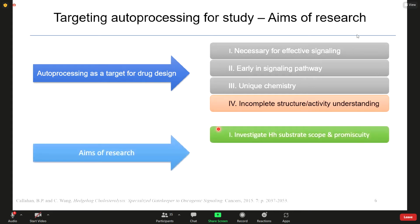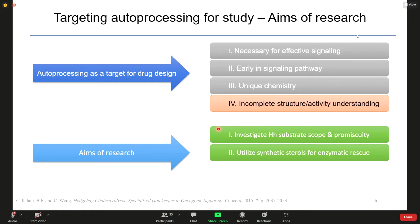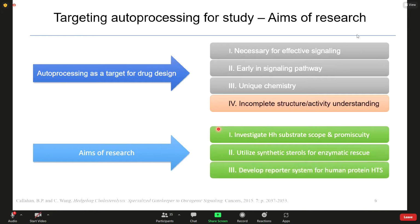So my research approaches this lack of understanding by investigating a panel of sterol analogs to better understand the substrate scope of HHC. Some previous publications have shown that sterols beyond cholesterol can serve as potential nucleophiles or potential substrates for HHC, though there hasn't been a very in-depth look at the limitations of substrate tolerance. The second aim of mine has been to use synthetic sterols to rescue an otherwise inactive form of HHC. And finally, though I won't have really a chance to talk about it today, I developed a novel cell reporter system for studying human protein in a high throughput system.